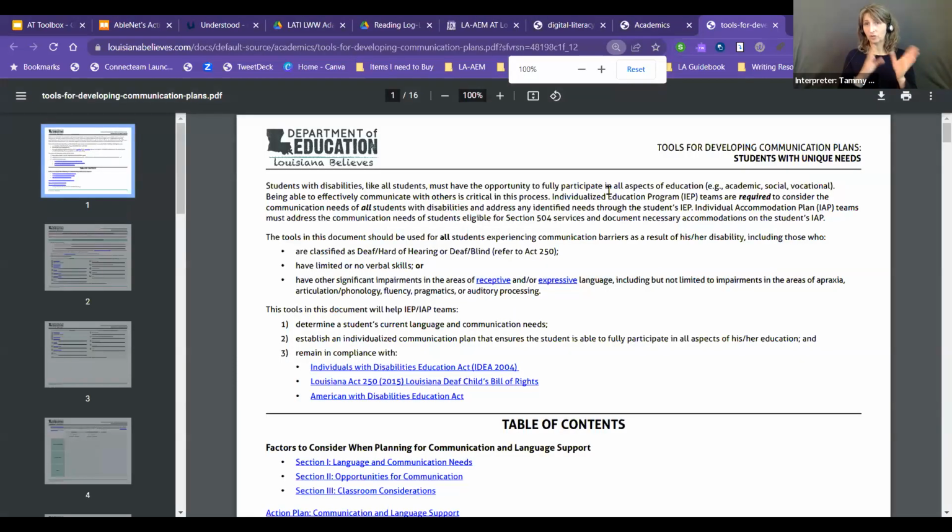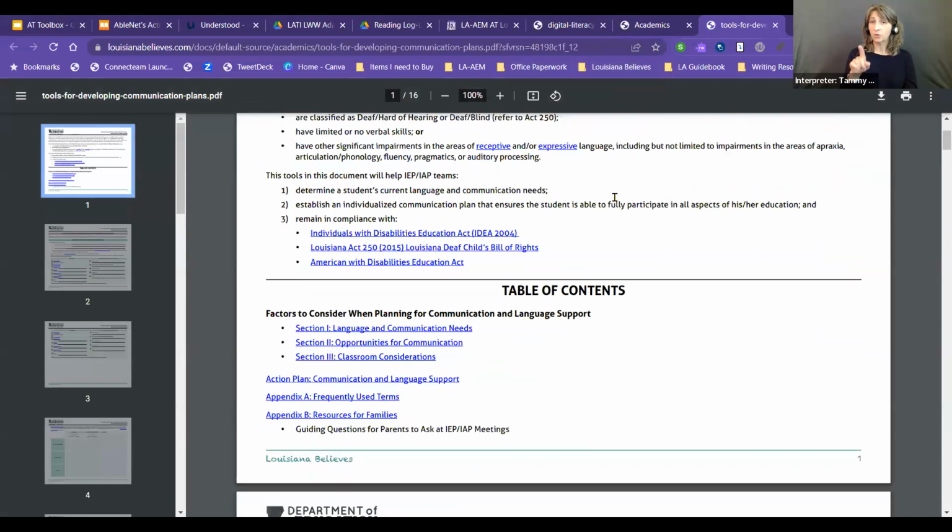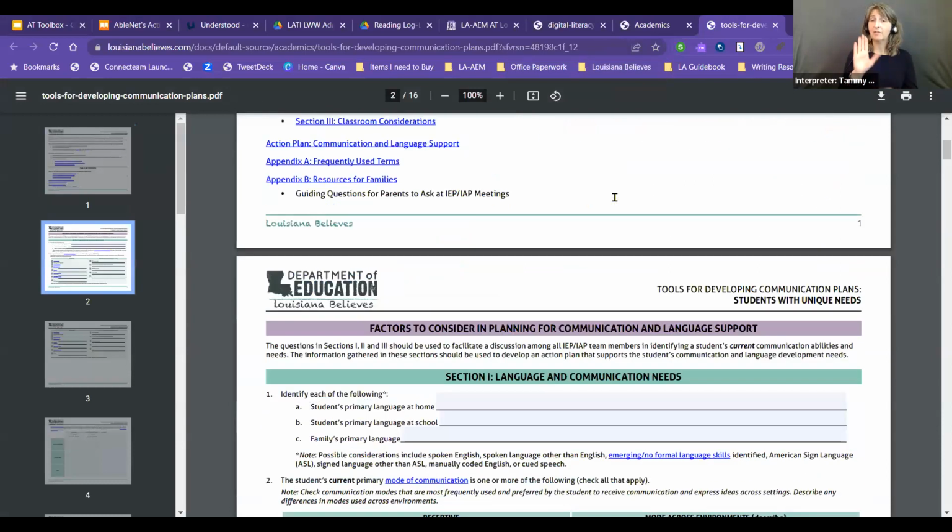So this is that document that I showed in my presentation. And again, some districts have taken this document and they've created their own communication plan framework for it. So if you're in a district and the communication plan with the IEP doesn't look like this one, it might be because that district decided to revamp this and make it a little bit more user-friendly.